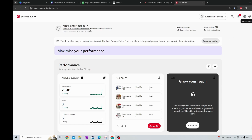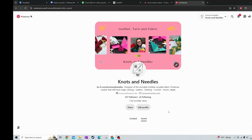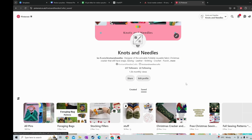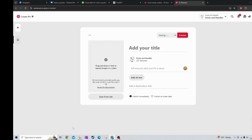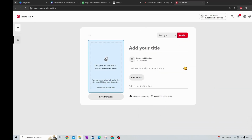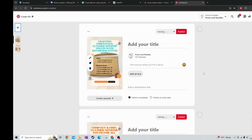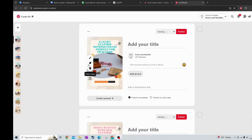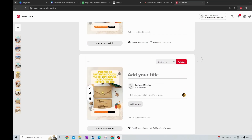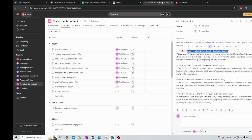And then you're going to want to go to your Pinterest board and you want to add some pins. And then you're going to drag and drop or upload every single one of your pins. So then go up here, click add. Now I have all 9 pins on my Pinterest. Now for each of these titles, you want to add it here. So you can just go ahead and copy and paste that over again.